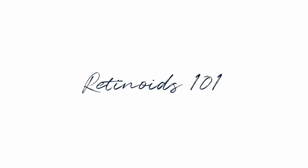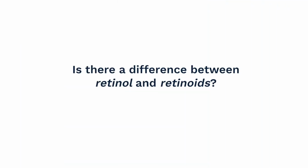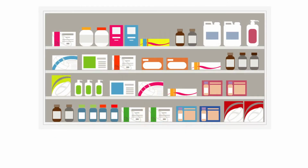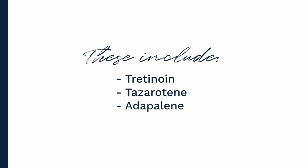Retinoids 101. Retinoids is an umbrella term used to describe several different types of vitamin A derivatives that are commonly used as ingredients in skincare products. But is there a difference between retinol and retinoids? In terms of skincare products, retinol is a term used to describe most types of retinoids available over the counter. The word retinoid is often used for more powerful prescription-strength products. These include tretinoin, tazarotene, and adapalene.